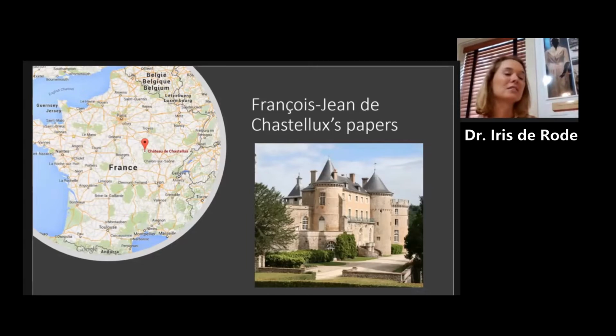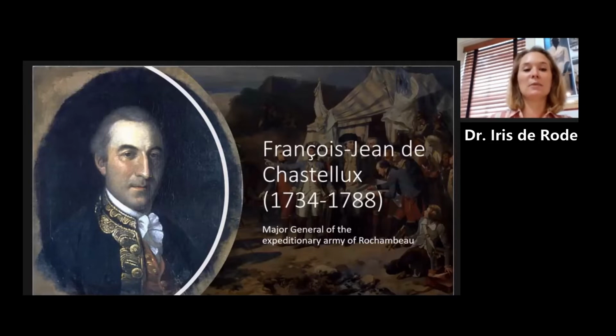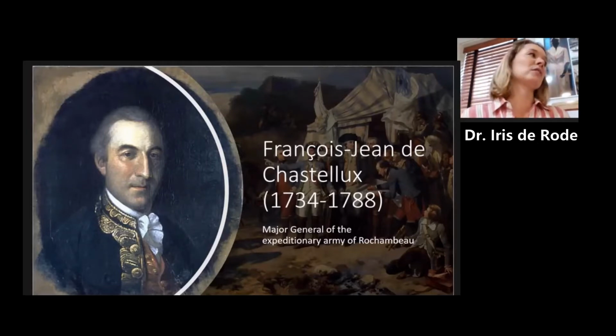And so I discovered, together with the current owner, Philippe, that they had this huge collection of the papers of Chastellux, François-Jean de Chastellux, of his entire life. His papers contain letters of George Washington, but also Thomas Jefferson and Adams and Franklin, and almost all the founding fathers you've heard of have written to and with Chastellux. But then there's also a large collection of, for instance, Voltaire and Diderot and D'Alembert, so the French philosophers, as well as correspondence with, for instance, Jeremy Bentham and David Hume, so more of the Scottish and English philosophers. So you can already feel that there is this interesting mix between the philosophers of the French Enlightenment and this American Revolutionary War he was part of.